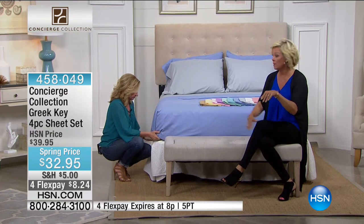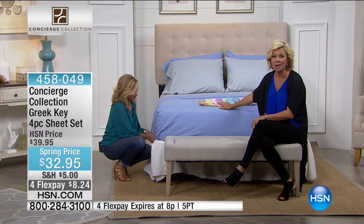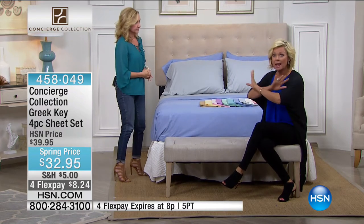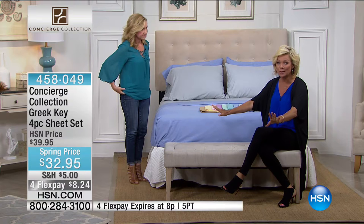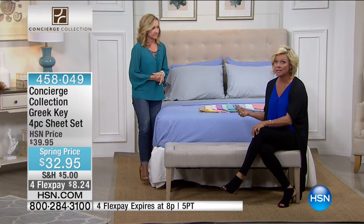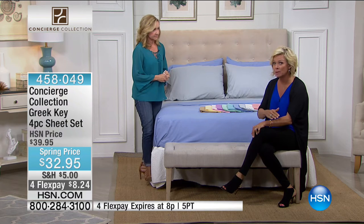And trust me, we've got other sheets available on hsn.com. If you're looking for all cotton or a high thread count and you want to spend a lot more money, that's always there and available to you anytime on hsn.com. These are just great sheets at a great price. They feel like they should be at least twice, if not three times the price.